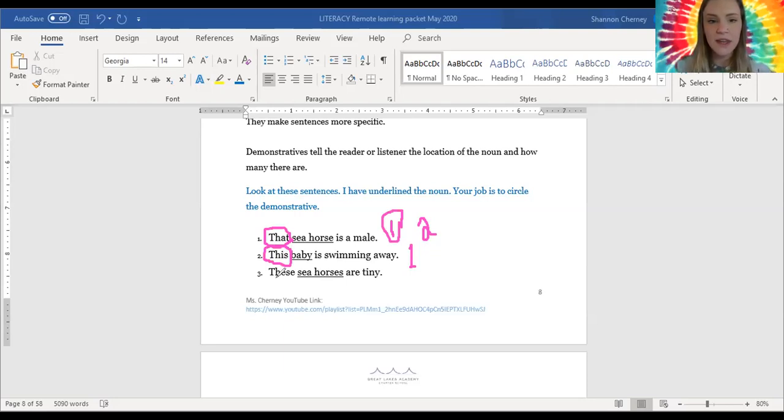Let's try this one. These seahorses are tiny. Notice I have an S at the end right here. Here's the demonstrative, these. Is this talking about one seahorse or more than one seahorse? Yeah, that's right. We do not have one. We have seahorses. That could be a million seahorses. And so we would use the word these as the demonstrative. So you can pause the video here and record this information on your packet.